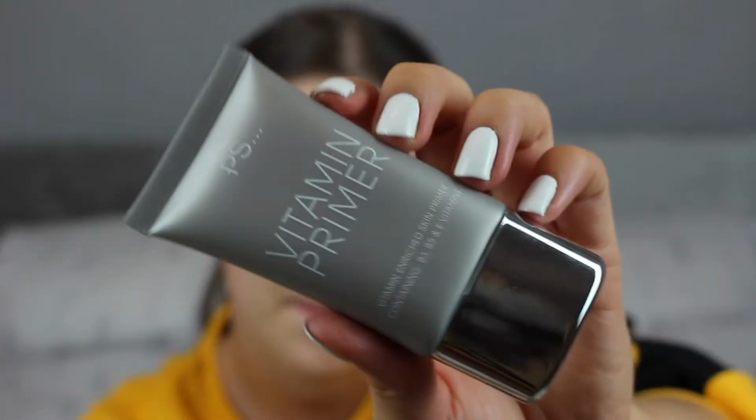We've got a brand new primer, to me. Probably not in the stores, but it's brand new to me. I actually hauled this in my Primark haul, so if you haven't checked that out already, check it out. I'll put it in the eye, wherever it is. I hauled this, and this is the vitamin primer. It's a vitamin enriched skin primer containing B3, B5 and E vitamins. It just looks like this. Very, very basic packaging in a squeezy tube. It was £3 and is 1.4 fluid ounces. That's quite big. So I'm just going to draw a few little lines of this primer on.